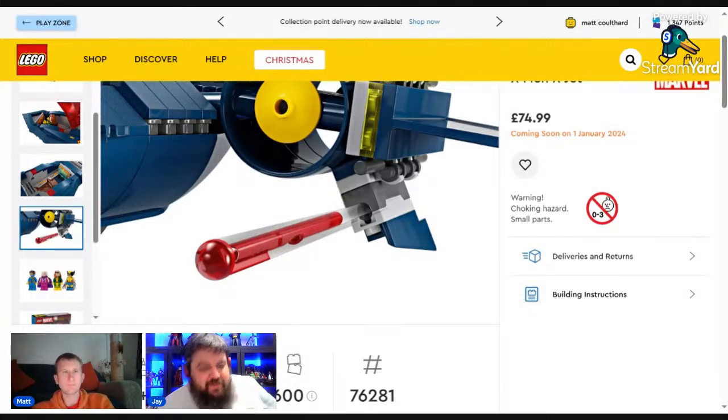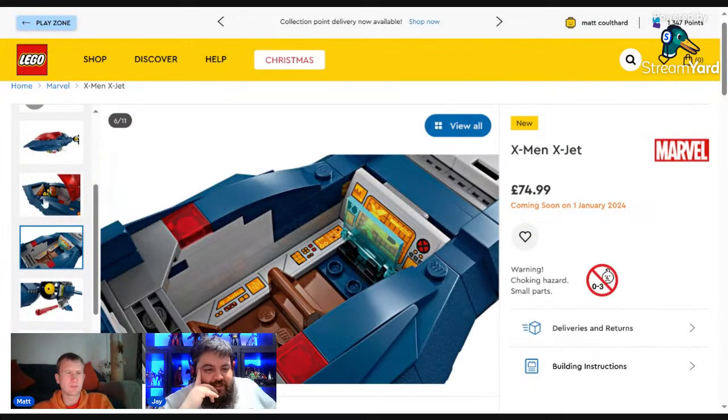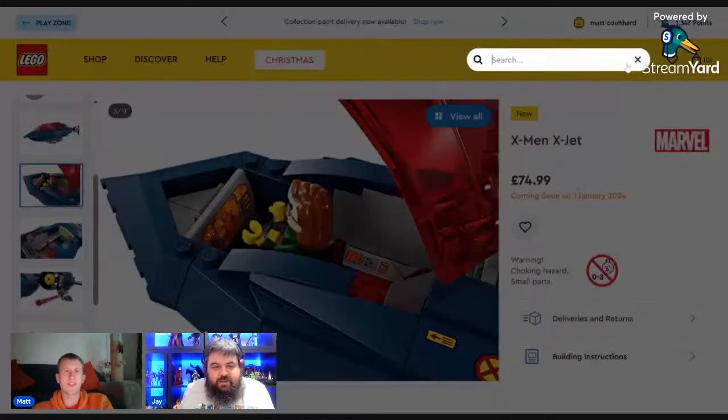So there is a Marvel set to put it with. It's just, if you want to put something with the X-Men, then you've got to go back years to get the rest of the X-Men, and you're not getting any of that. That's what I mean. I'm just surprised that they're only releasing one standalone thing.